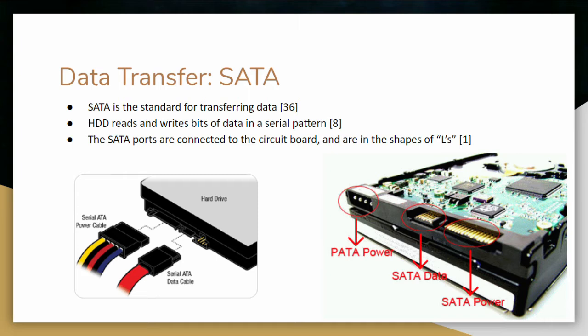Now moving on, let's explore how data is transferred. Connected to the PCB, or circuit board, are the ports that provide connection between the data components inside of a computer to a hard drive. And the modern method used to transfer that data between computer and hard drive is called Serial Advanced Technology Attachment, also known as SATA. The SATA data cable is used to transfer the data. On one end, the data cable and power cable connect into the SATA port of the hard drive, and on the other end, it connects to the computer motherboard and power supply unit.